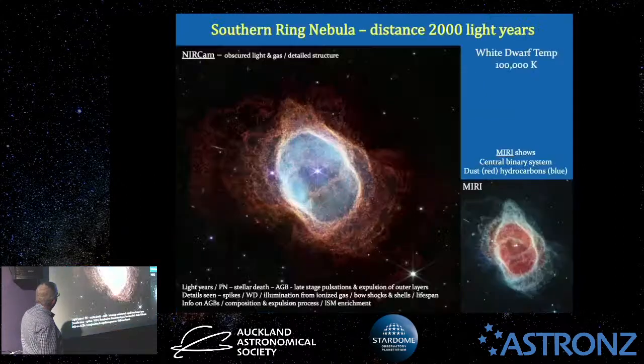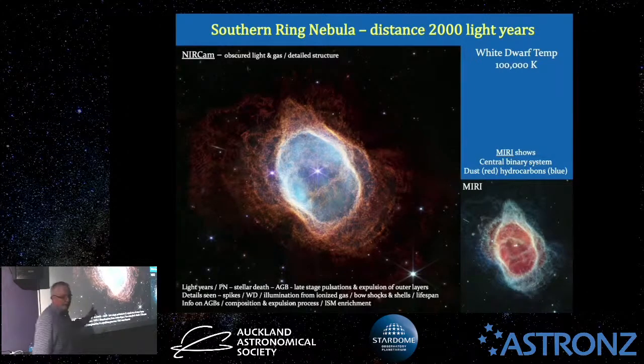So let's do it. So this here, which is so nice to see on the big screen, isn't it? This is the Southern Ring Nebula, an image of a planetary nebula with the NIRCam, 2,000 light years away, as mentioned. Now, what is a planetary nebula? Nothing to do with planets, it's just a historical name. But essentially what you're looking at is the death of a star up to about 8 times the mass of our sun. And all stars spend 90% of their time sitting on what they call the main sequence, a period in a star's life where it spends 90% of its time in a nice stable state burning hydrogen into helium in its core to generate energy.